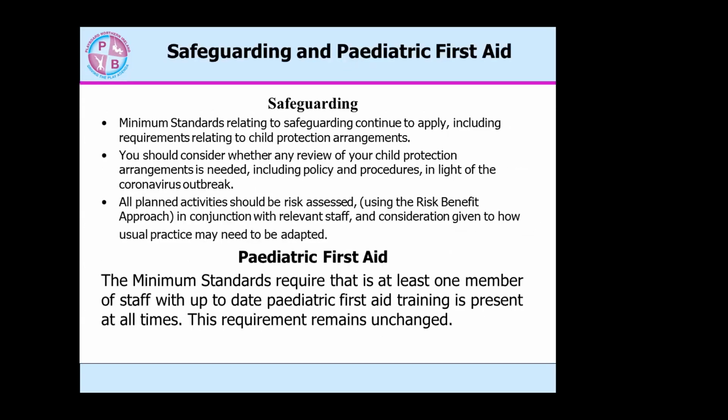Safeguarding and paediatric first aid. Minimum standards relating to safeguarding continue to apply, including requirements relating to child protection arrangements. You should consider whether any review of your child protection arrangement is needed, including policy and procedure in light of the coronavirus outbreak. All planned activities should be risk assessed using the risk-benefit approach in conjunction with relevant staff, and consideration given to how usual practice may need to be adapted.